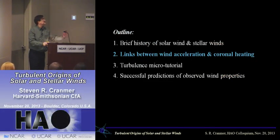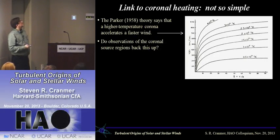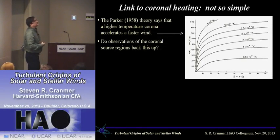Okay, so the physics between wind acceleration and coronal heating. Going back to Parker's idea, right? He had the basic idea that a higher temperature corona would accelerate a faster wind. And this is just a figure from his paper, right? Velocity versus height above the surface for a 500,000 degree corona, 1 million, 1.5, and on. Higher temperature means more gas pressure, means faster wind. So do our observations, where we can actually measure these temperatures in the coronal source regions of the wind, back this up?